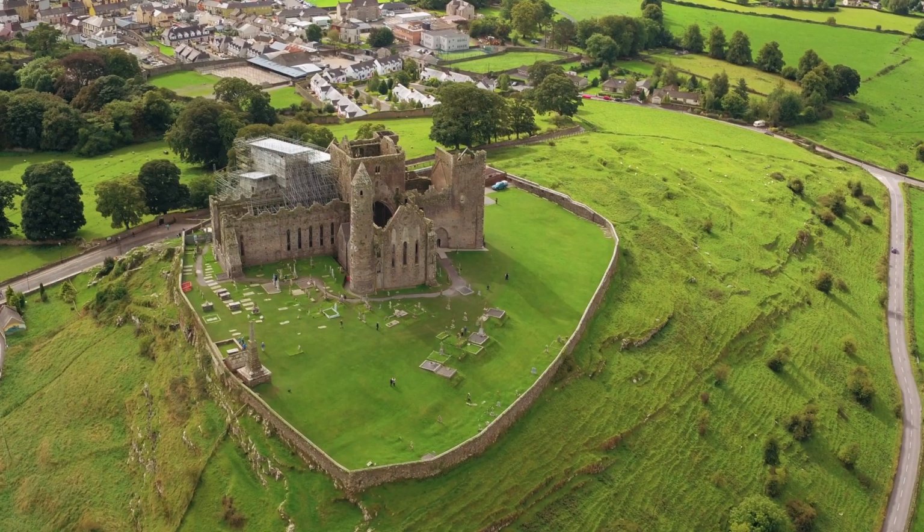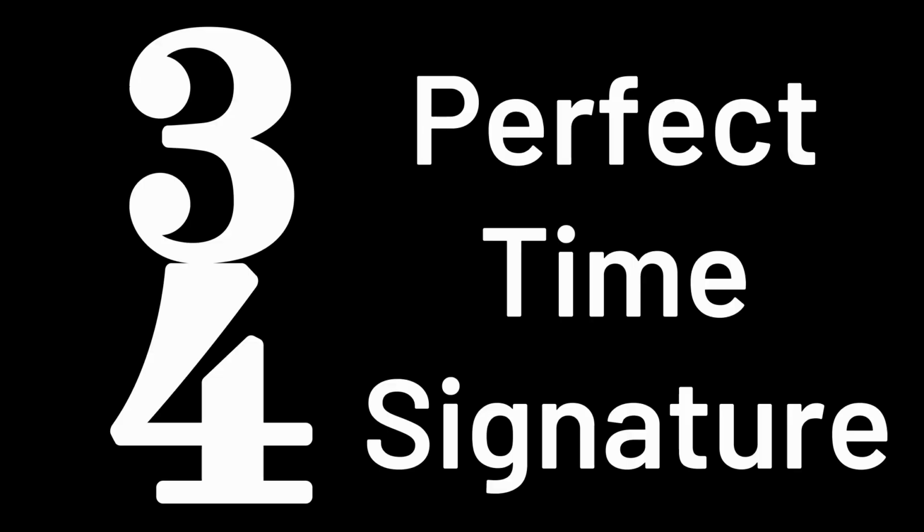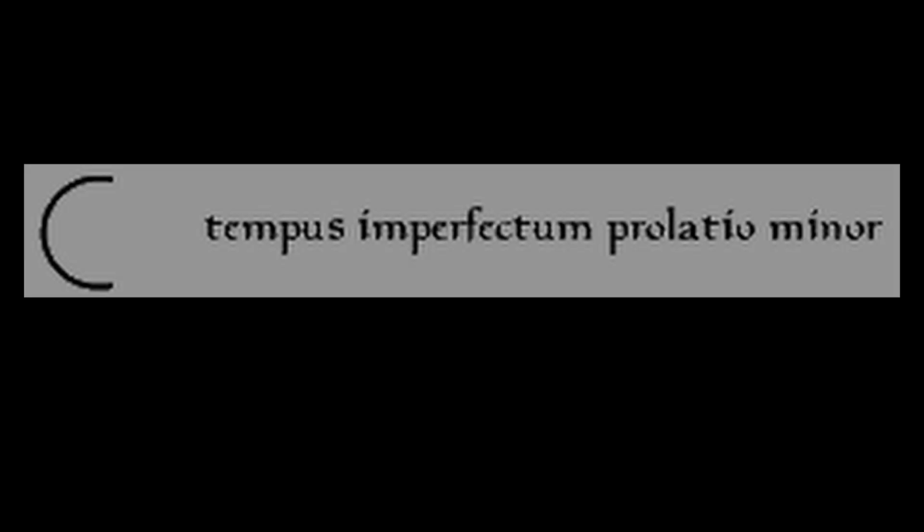Back in the 13th to 17th centuries, when Gregorian chant was all the rage, people believed that triple time, 3-4, was the perfect time signature. The Holy Trinity had links to their reasoning for this. This was called tempus perfectum. They represented this perfect time signature by a perfect, complete circle. Now, they also had 2-4 at their time, and they had a symbol for this as well, an incomplete circle, and this was called tempus imperfectum.